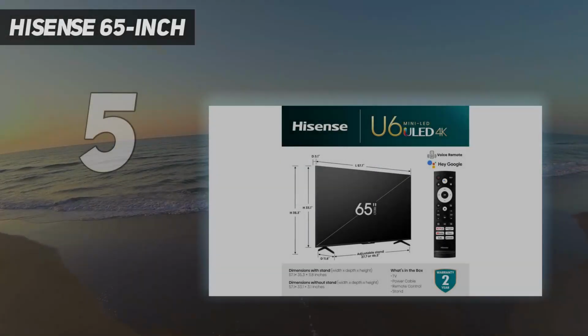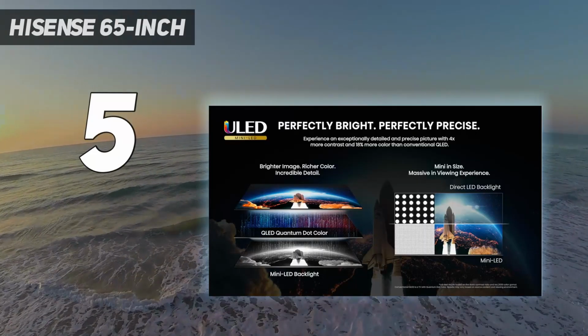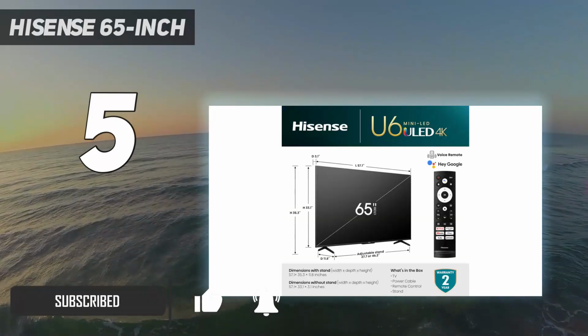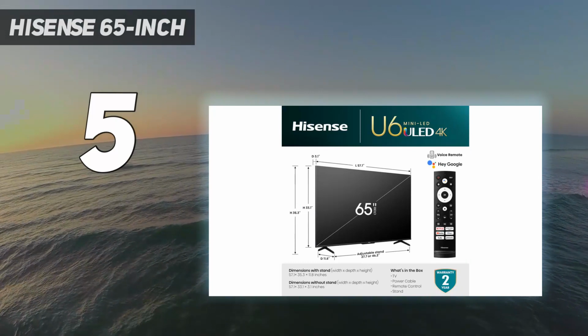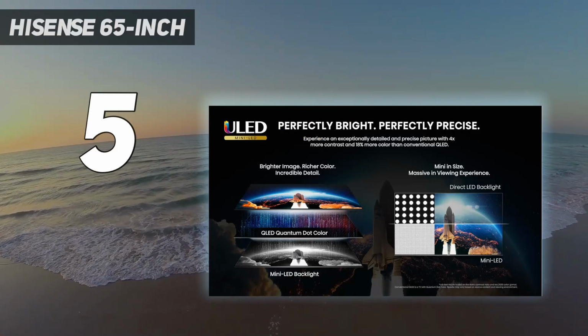Hisense 65-inch. If you want a bigger TV while sticking to your budget, the step-down Hisense U6K, or Hisense U6/U6K, is the best TV under $500 in a 65-inch size, as you can still find that model for around $500. It doesn't get as bright as the Hisense U7K, but it still delivers surprisingly decent performance for the price.